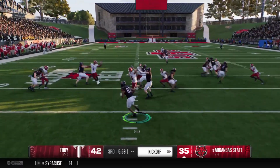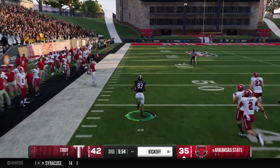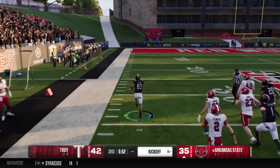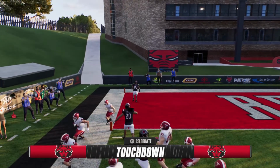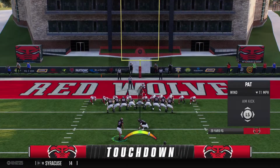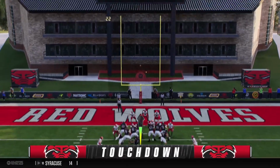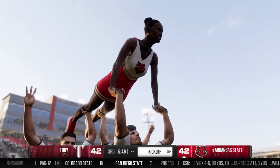He'll bring it back from inside his 5. He only needs a sliver of daylight. Got a little room. There he goes. Open it up. He'll take it to the house. Touchdown, Arkansas State. Now they'll line up for what they hope is automatic. And they did make the extra point, and we have a tie ball game here in the third.